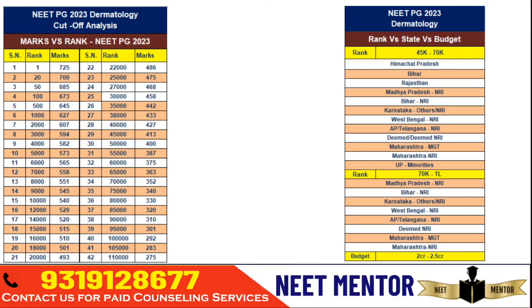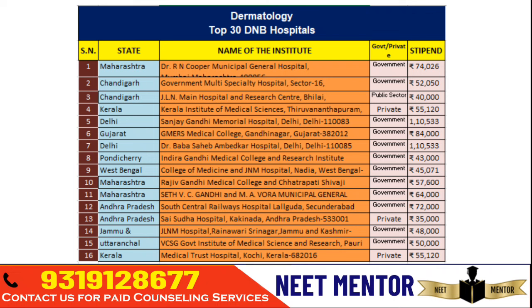When you calculate your total package, it will be coming up to that, because take a look at the tuition fee in Karnataka, it is 75 lakhs plus. In Rajasthan also it's 75 lakhs, 90 lakhs, like that. So the actual tuition fee is going up to that. That's why your package is that much.